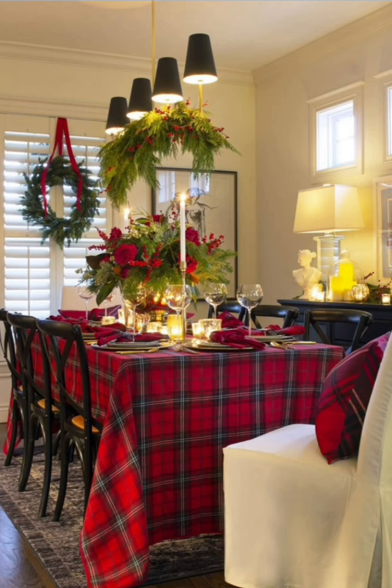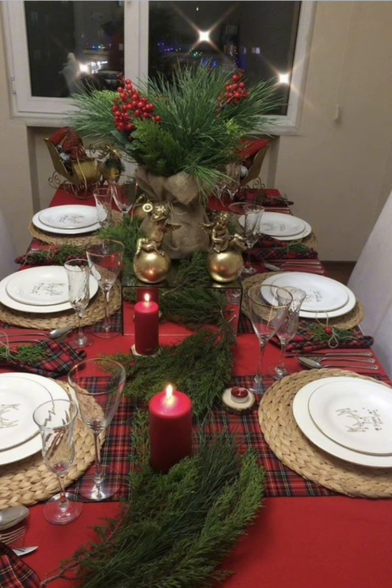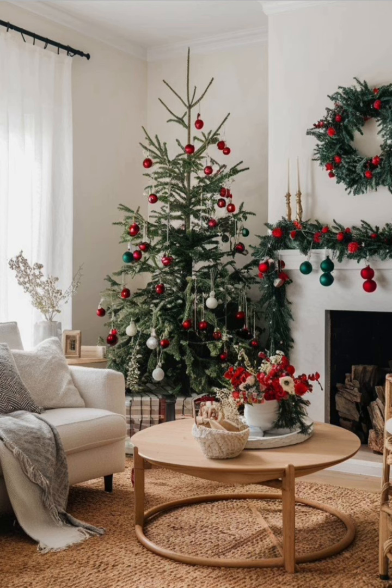For outdoor decor, we're watching a lot of warm white lights creating a cozy glow around homes. Indoor fairy lights are making their way into living rooms and even kitchens for a soft, magical feel. For those who love something more eye-catching, LED light displays or color-changing lights are a must-try this year.